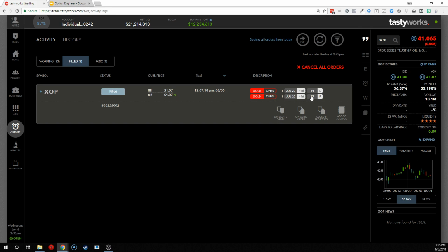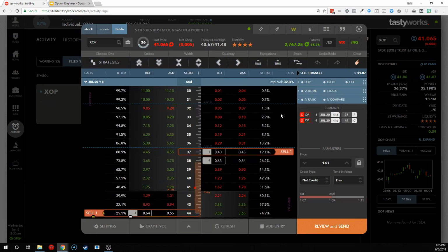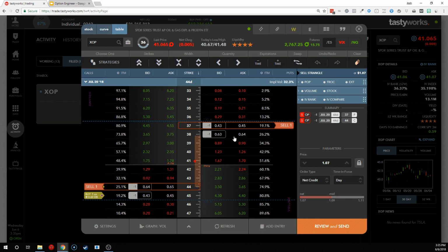This was a 44.37 strangle. We'll go ahead and duplicate that order. Market is active right now, so you'll be able to see things move around a little bit as we go and as we talk about it. As you can see here, my strangle was at $44 and $37, so right around the expected move, a little bit beyond the expected move of the stock price.